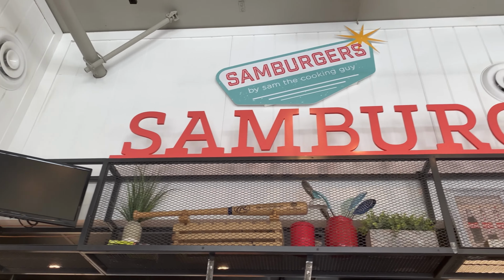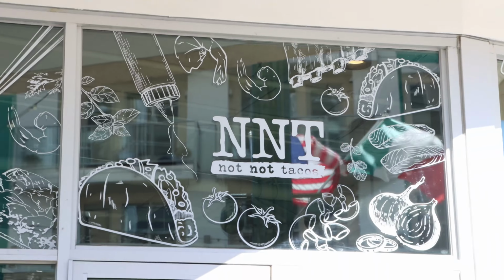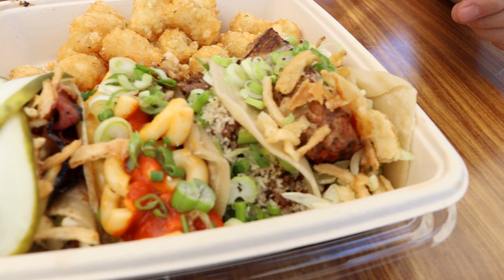So the first spot we wanted to come to is a fellow YouTuber who started his own restaurants. That's Sam the Cooking Guy. You might recognize that little logo right there. He's got 2 spots in the food hall here in Little Italy. He's got Samburger. We picked up one of his burgers. He's also got Not Tacos, which is quickly becoming a destination in San Diego for tacos.